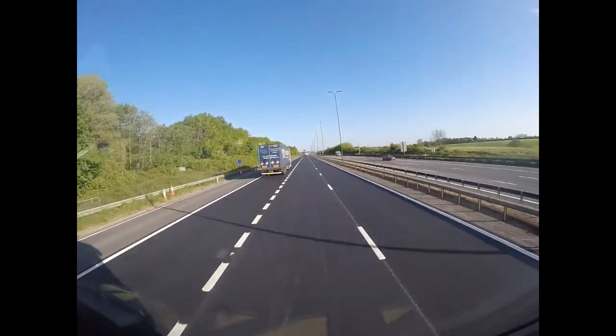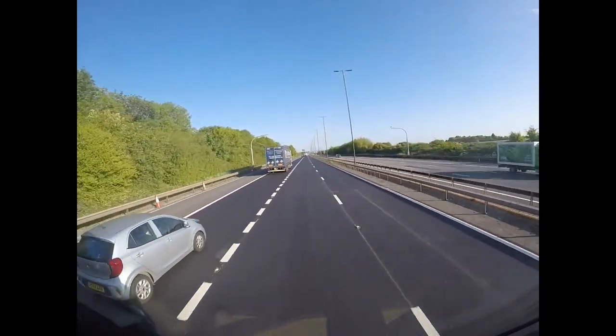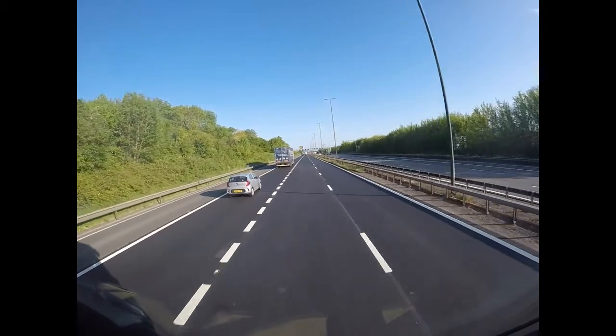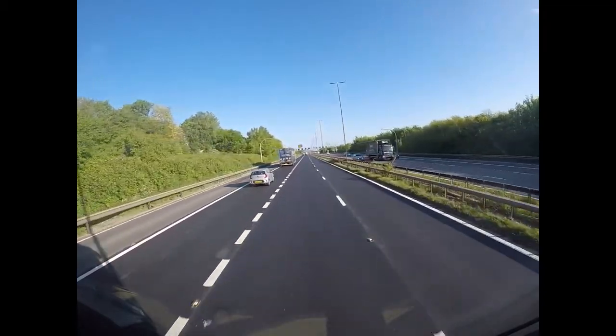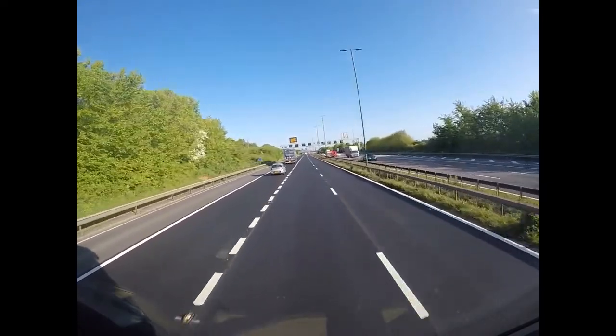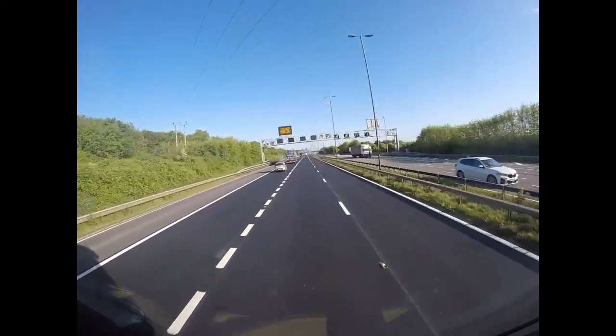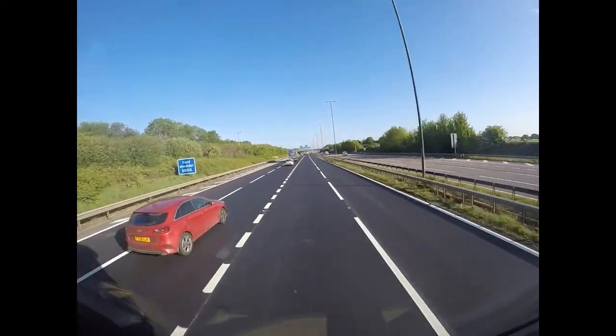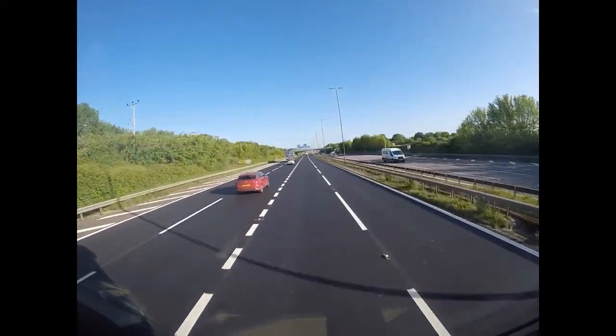You'd have thought, instead of tarmacking this road, they would have got on and put the smart motorways in. Unless they've stopped doing that now. Oh, I don't know. Smart motorways, that's the topic for another day altogether. Don't get me started on that now. We're going to enjoy going across the bridge. And I've already ranted enough in this video.